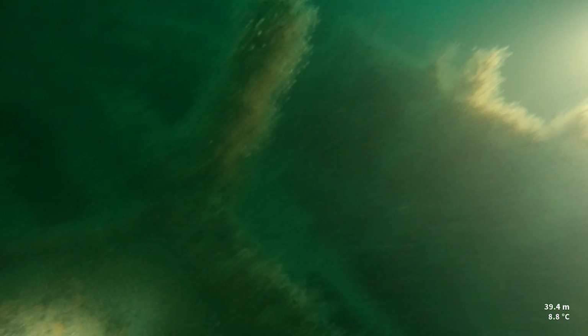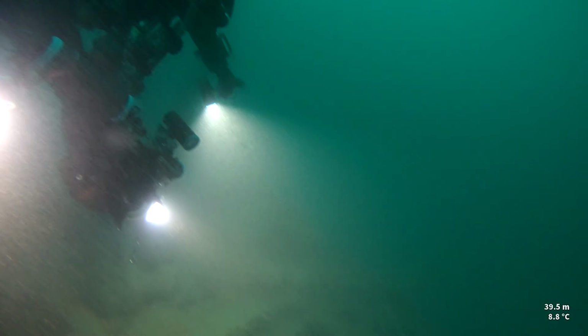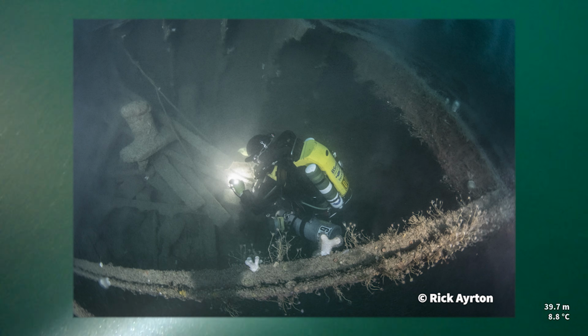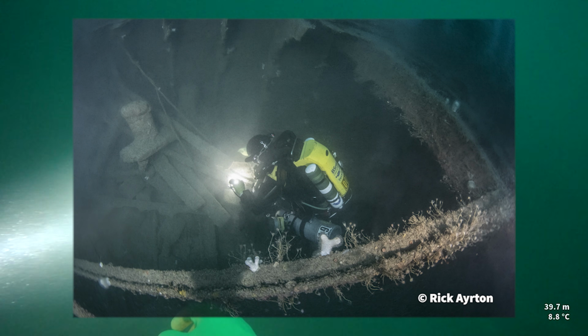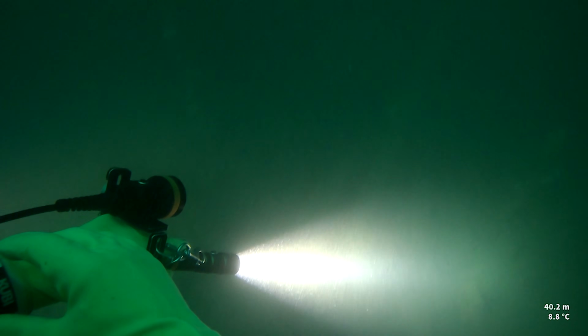There's Rick behind me. We are pretty good at sticking together, which is quite good. You can see in his left hand there, he's got one of his video lights, and he's got two big lamps attached on his camera, which is outrageously good. It's an incredible bit of kit. So you've got that ideal combination. Great photographer with a great camera, and that's why we get so many good videos. So many good photos.